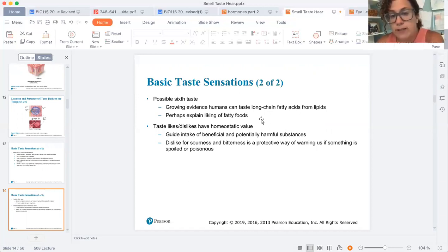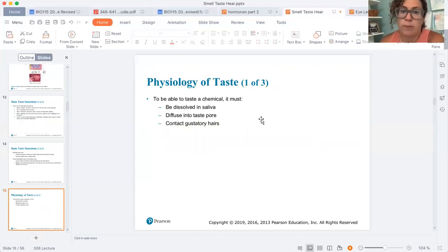And there's homeostasis that's involved in taste likes and dislikes. If you had something harmful, that's going to guide how you taste things and how you want to taste things. Things that are sour or bitter tend to be something that we shouldn't be having in our body all that often. So typically things that are poisonous or spoiled have a sour taste, and that's a way of protection for us as a homeostatic mechanism.